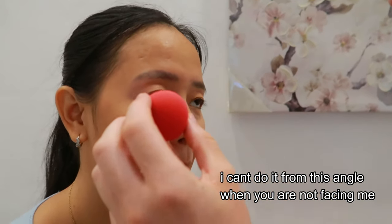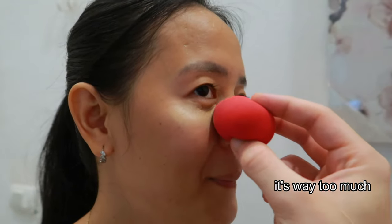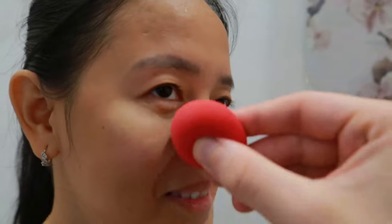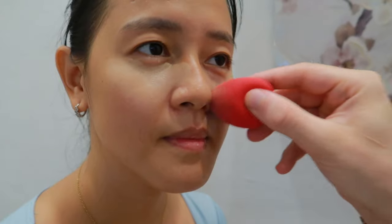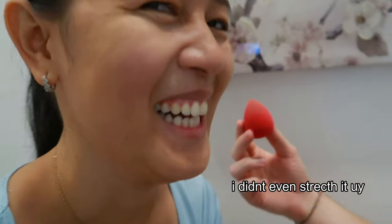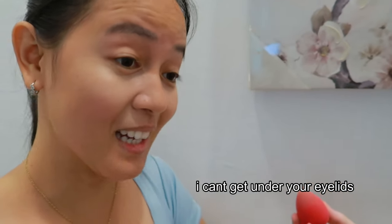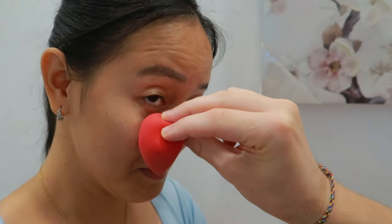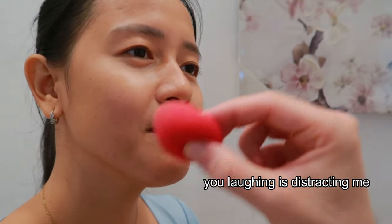I can't do it, Faith, from this angle when you're not facing me. It's way too much, I think. I can see there's an area that I'm not used to. This is not good. Down or no? This one looks bad, man. You looked better before. I can't stretch it. I can't get on your eyelids. What do you want me to do, man? Okay, just wait. It's right on your eyelid, which I can't get to. Your laughing is distracting me.